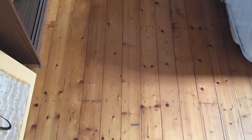Next was the floor. The problem with these floors is that they have tongue and groove. So what happens if you try to remove it with a pinch bar? The tongue will break, or maybe the groove will break. So we had to think hard and find a solution. But yes, of course, we are the solutioneers, and we did find a solution. We just visited a friend and asked him to find a solution.